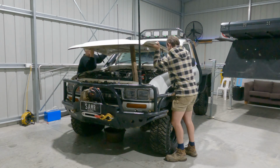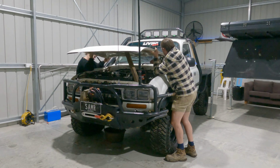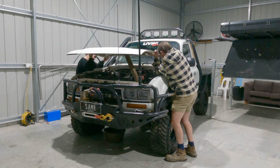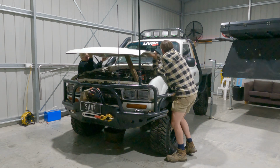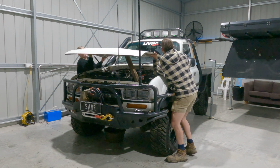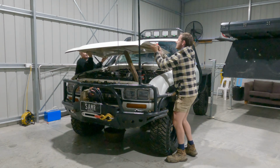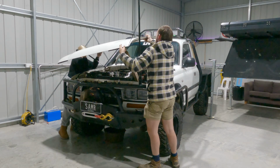Oh wait, I forgot stuff. Hold on to it. You got it? Oh, shit. You got it? Yeah, it's heavy. This is stupid. Take the windscreen, watch the... Oh, that thing's a big head. Go up here, stuff.